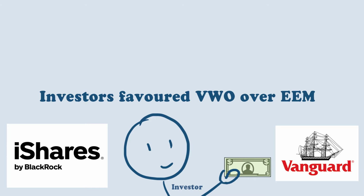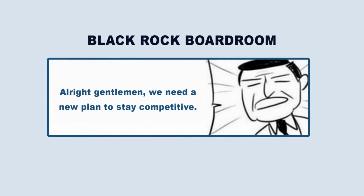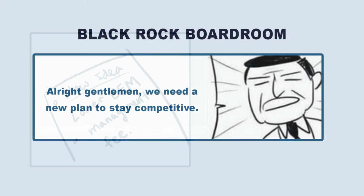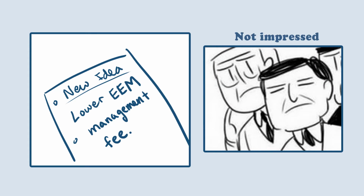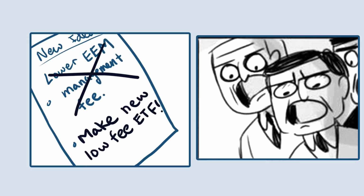This went on for years, but by 2012, BlackRock had had enough. They knew they had to come up with something new to stay relevant. My guess was the executives were brainstorming new ideas to stay competitive. They didn't like the idea of slashing fees on their existing fund, EEM, as doing so would cost the company millions of dollars in fee revenue. And that's when one person suggested, well, what if we just launch a new fund to compete directly with VWO while keeping the existing ETF fee structure unchanged? This way, they can have their cake and eat it too.